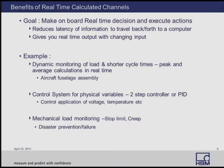Another example, control system of physical variables. If you're doing voltage control or temperature control and you want to create a two-step controller, you want to create a control system between input and output to keep the temperature constant, or the voltage is representing a physical variable, you want to keep that at a constant physical variable, then you can use a two-step controller or a PID controller, which is also built into the digital signal processor of the PMX.